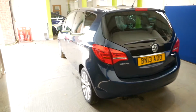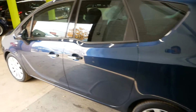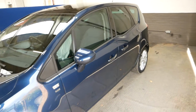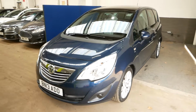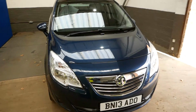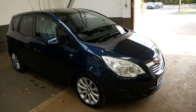Here's your passenger side now. Of course, it will come with a full service history. It's due to have a new MOT as well before it goes out the door. And it will also come with two keys. But yeah, overall, a very, very nice example. Very practical car, very low mileage. And yeah, a lovely car indeed.